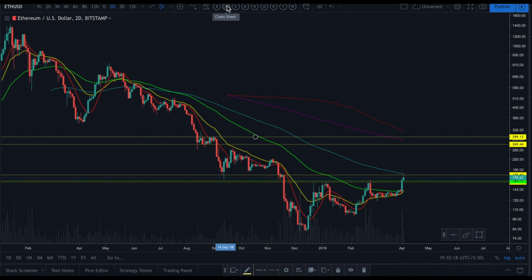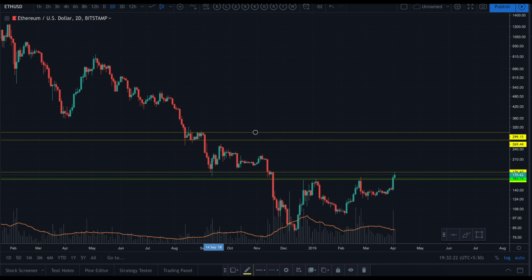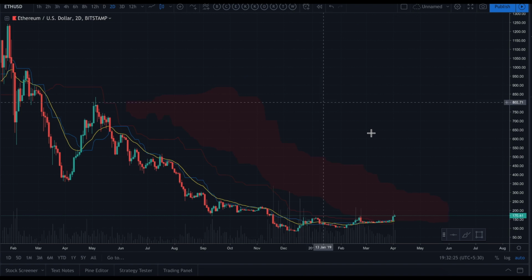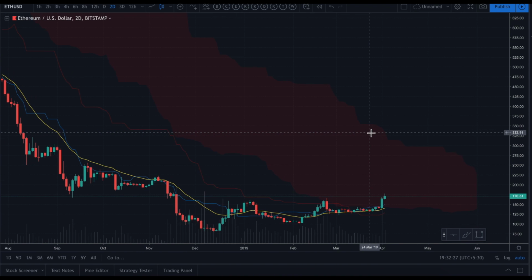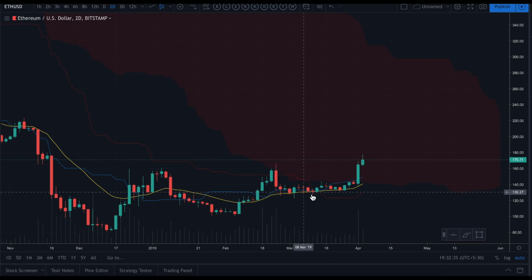Yeah, let's take off the template over here. Let's put on one of my favorite tools, the Ichimoku. I know I've not talked about this before, but this is actually my bread and butter. I make most of my trading decisions off this. As you can see, we have a bullish TK cross. We are above the 200 EMA, the 21 EMA, and the blue line here, which is your Tenkan, and the red line here, which is your Kijun, have crossed bullish.